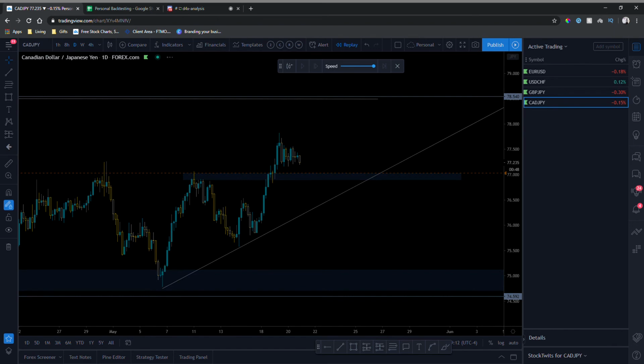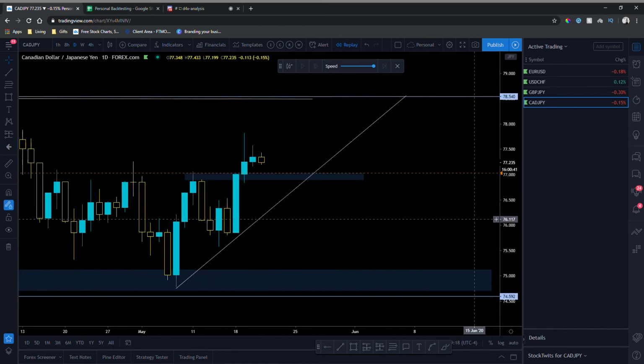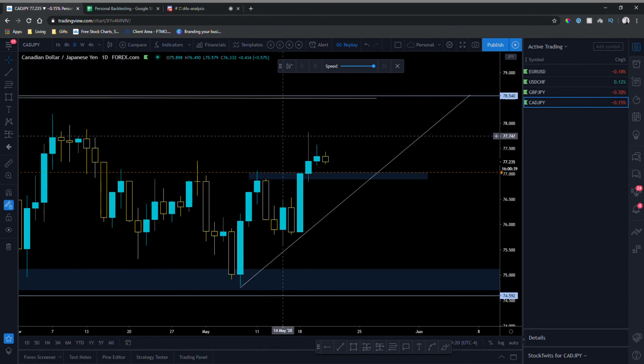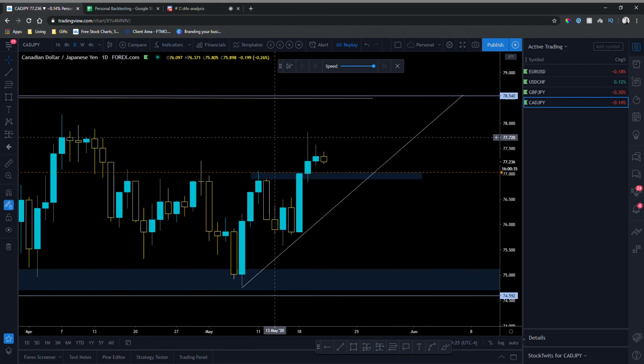Just be patient for these setups, right? Just got to be patient for everything to set up for us. Don't want to rush anything. Don't want to force any moves. Patience is the key.